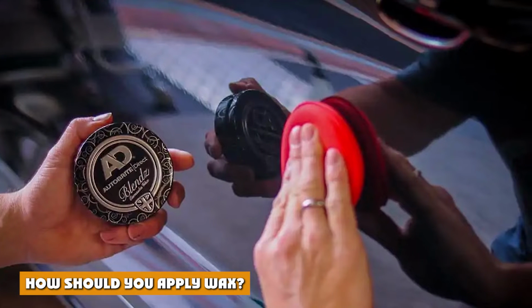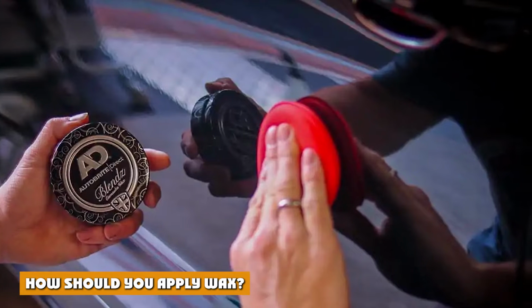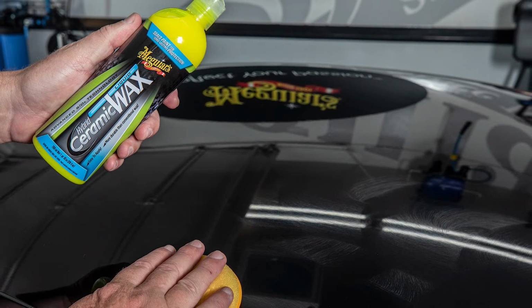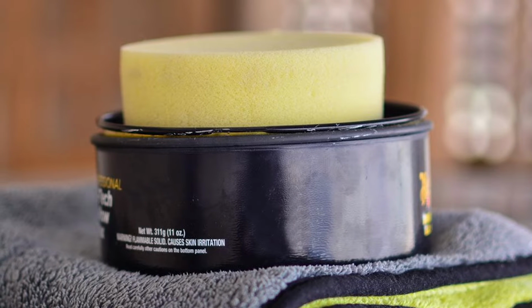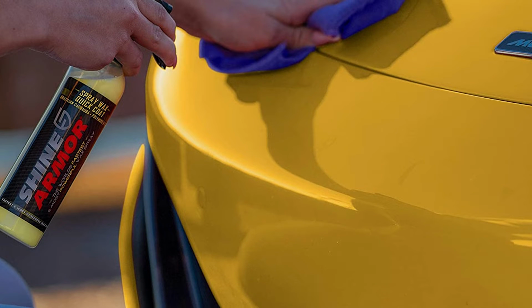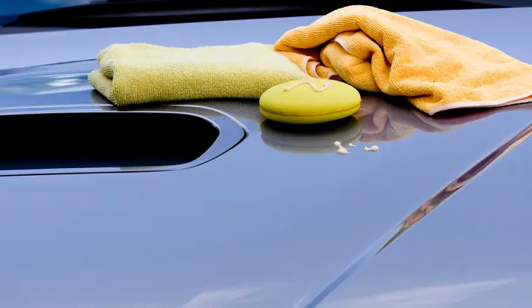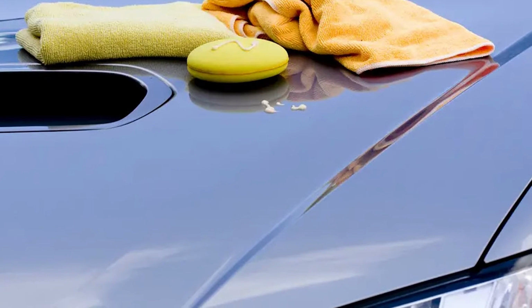How should you apply wax? If you choose to utilize wax for your paint protection needs, we've got some general pointers for best practices. We suggest applying any kind of wax, whether it's a spray, cream, or paste, with an applicator pad. Also, it's best to make sure you're working in a shaded area and that the surface is cool to the touch. Working one panel at a time, apply a thin coat of wax with an applicator pad. Allow enough time for the wax to haze, usually 5–10 minutes. Then, after it has hazed, buff the surface to a beautiful shine with a soft microfiber towel. Repeat the process on each panel until you finish the entire car.